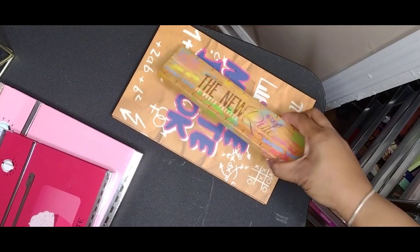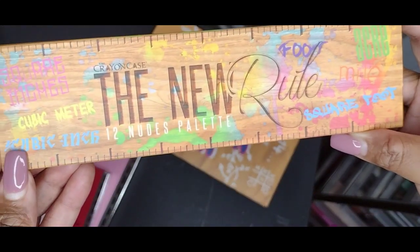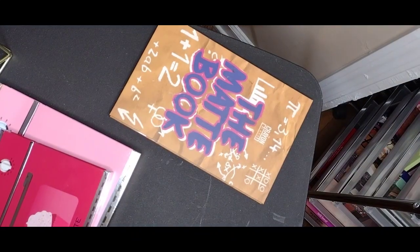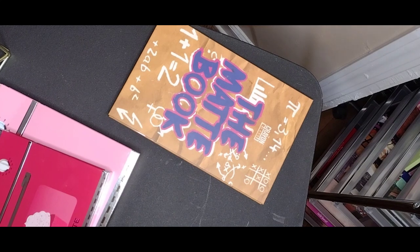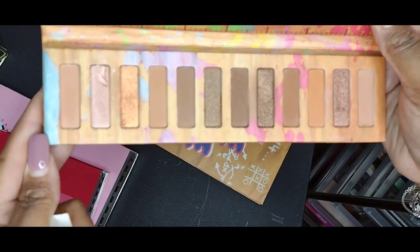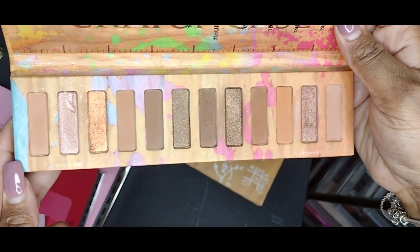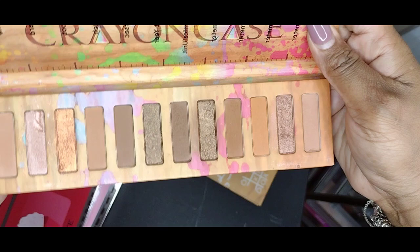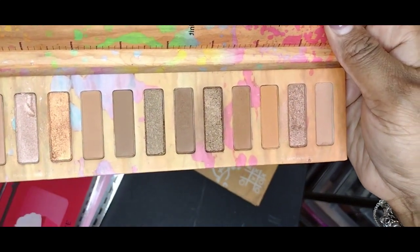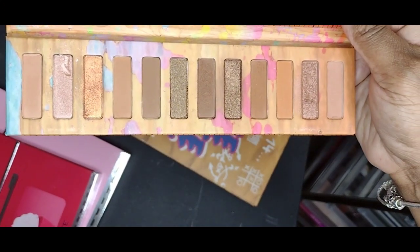Next collection is the crayon case. This is the New Rule palette. This palette does not come with a mirror. However, it does have those cool tones that I like to see on my skin tone. This is actually a backup of this palette. I used some of my favorite shades out of the original one and kind of panned those shades, so I wanted to purchase another one.